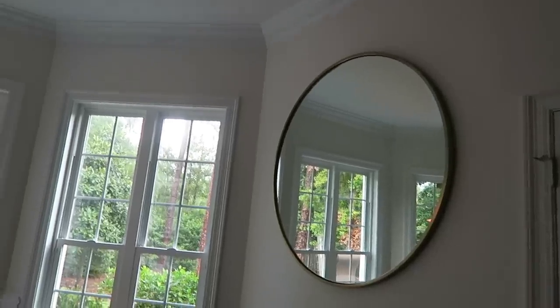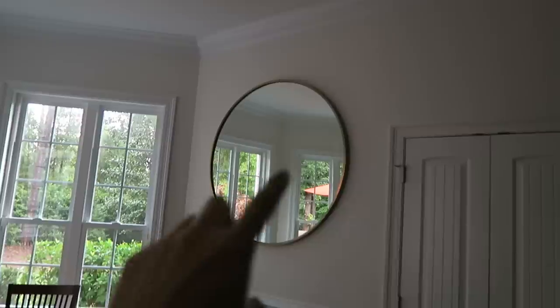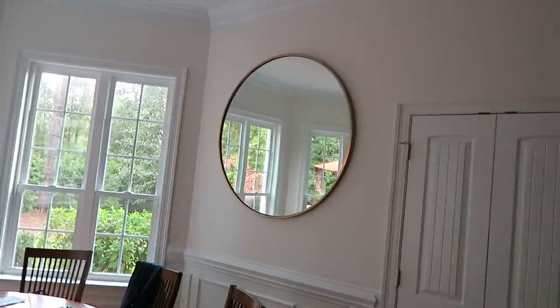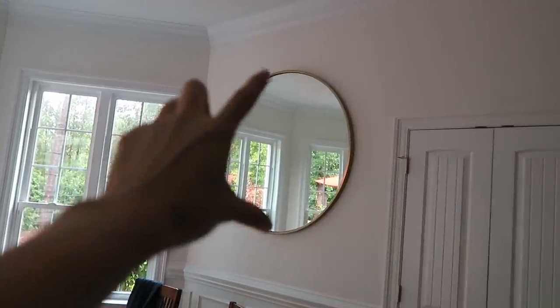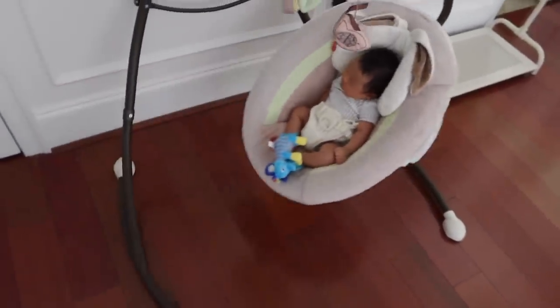And this mirror, I thought it has to go kind of down, but everyone says it has to be in the middle of the whole thing. But what do you guys think? I think it needs to go down like this much. Caleb is sleeping right here. He is so big, I cannot believe.